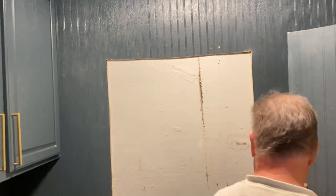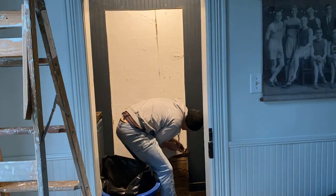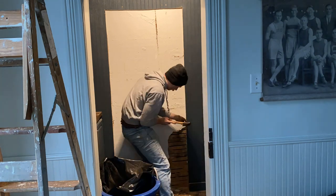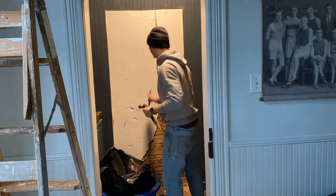See why we put up the beadboard in the first place? The plaster underneath was a total mess. I switch over to that side, chiseling around the edges and removing large chunks of plaster. This part was so satisfying. And Queenie loved it too.